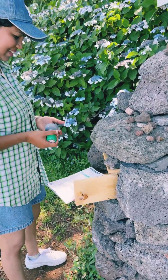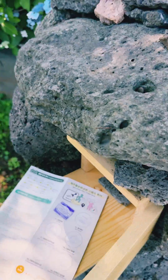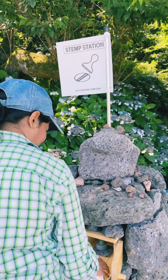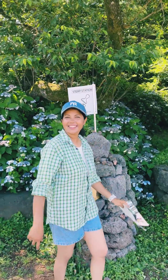And there's something fun here for everyone, especially the stamp book experience, where you collect stamps at each zone of the park. It's a great way to make sure you visit every highlight.